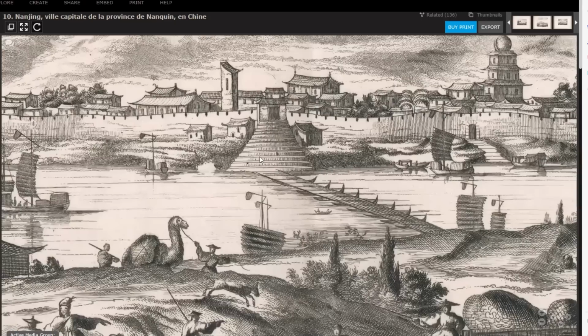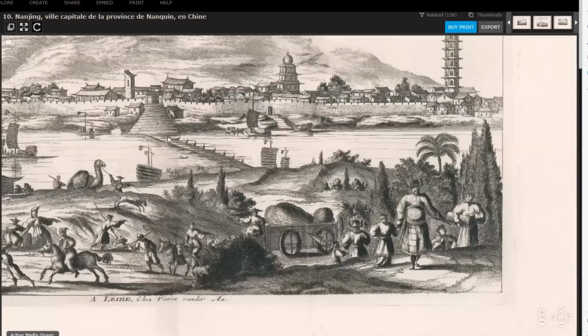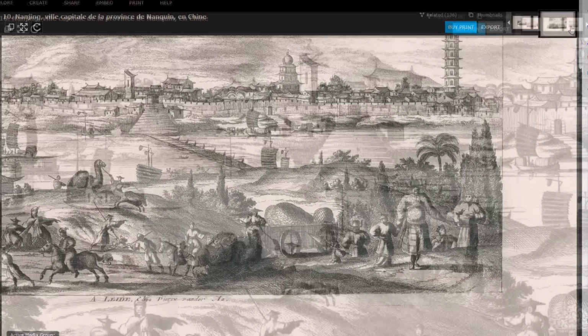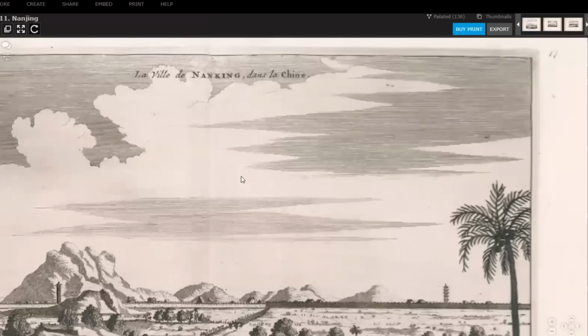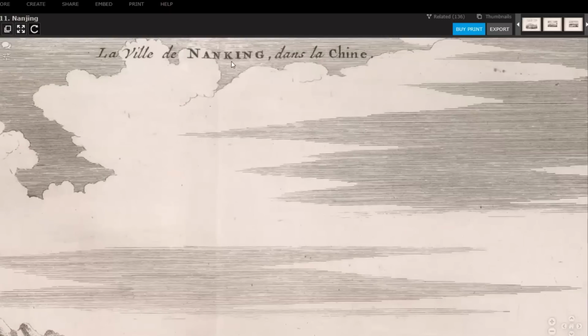It's just this meld of the old world, and then these wooden buildings put in, and fences and stuff. And we're supposed to believe that it was all built by the same people. This is Nanjing, or Nanking, as it used to be. Now they're calling it Nanjing.